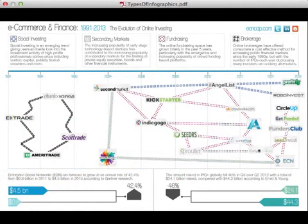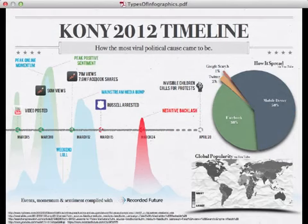And a lot of infographics, all what I'm showing you now, a lot of times infographics combine all these things. So here you've got a timeline and a pie chart, and a map mixed together.